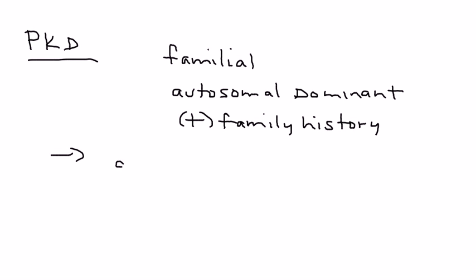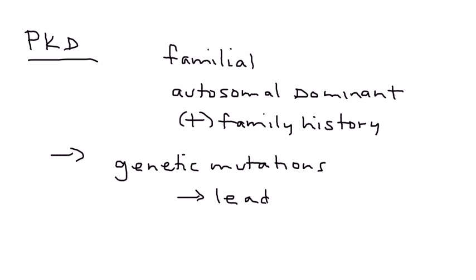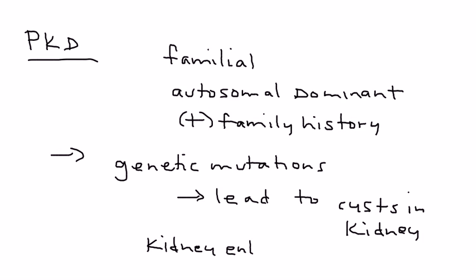Essentially what happens in PKD is that you have these genetic mutations, and they lead to a lot of formation of cysts in the kidney. And these cysts will be filled with fluids, and as a result the kidney enlarges, gets bigger, and this can be detected.